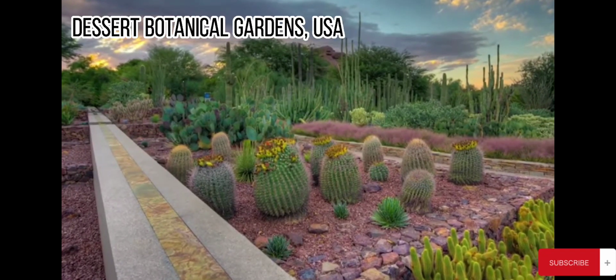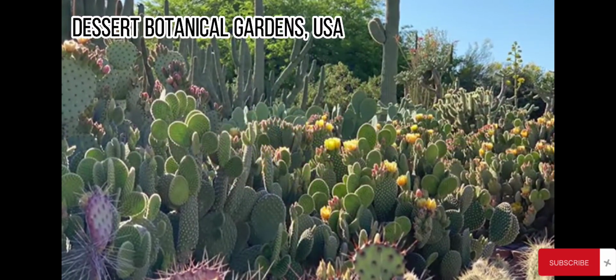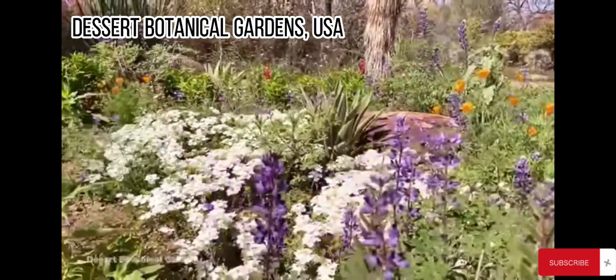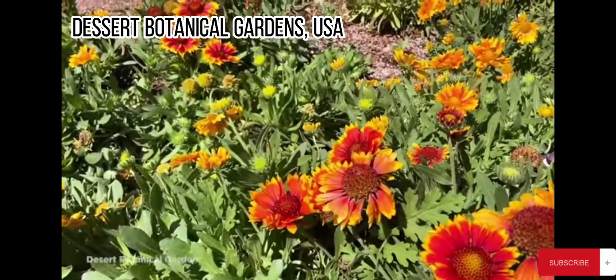Of particular note are the 13,973 different cacti from 1,320 species, and the 4,026 agave from 248 species. It's run by the Arizona Cactus and Native Flora Society, and was set up as a nonprofit museum to further research and educate.